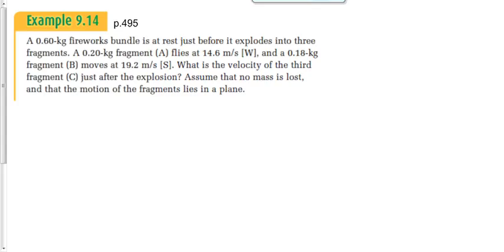We're going to use conservation of momentum here, but it's going to be two-dimensional conservation of momentum, x and y components, because it's not all on one axis. Some of it's this way, some of it's this way. Momentum is a vector, so we can't just do p_i equals p_f if there's two axes involved.